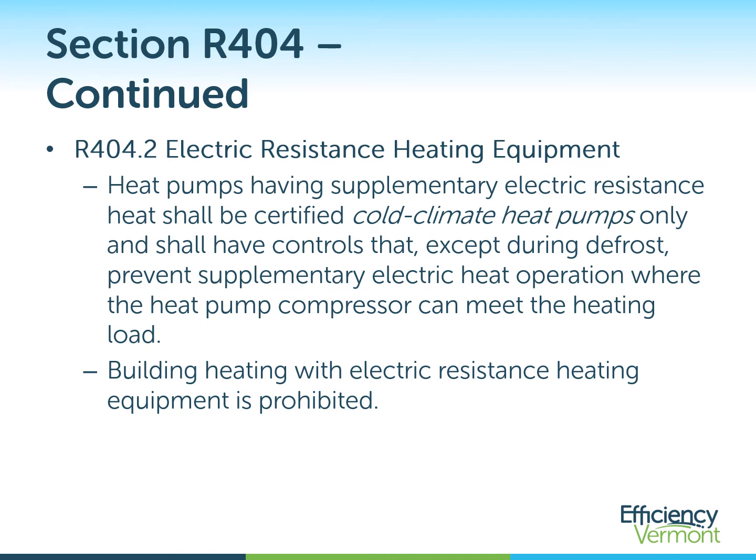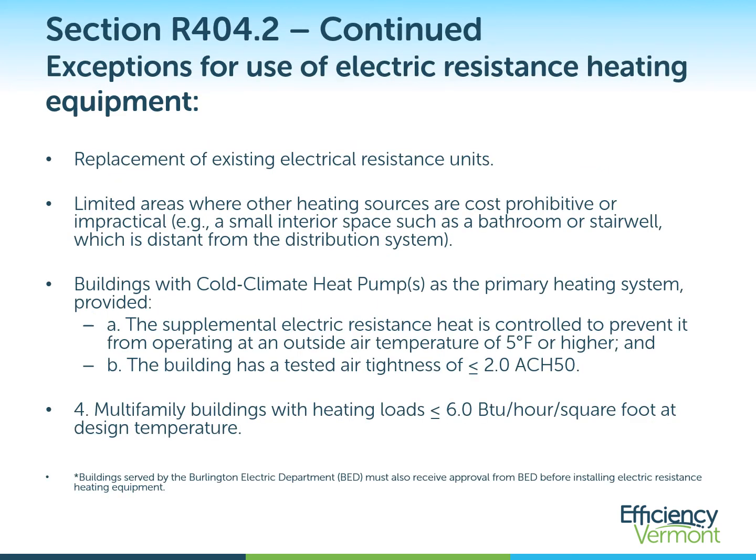Heat pumps having supplementary electric resistance heat shall be certified cold climate heat pumps only and have controls that prevent that supplementary electric heat from operating when the heat pump can meet the full heating load of the building. The exceptions for the use of electric resistance heating come into play with the replacement of existing electric resistance units. So if you have an existing building with failing electric resistance heat, those can be replaced with new electric resistance units. There is an allowance where limited spaces where other heating sources are cost prohibitive or impractical.